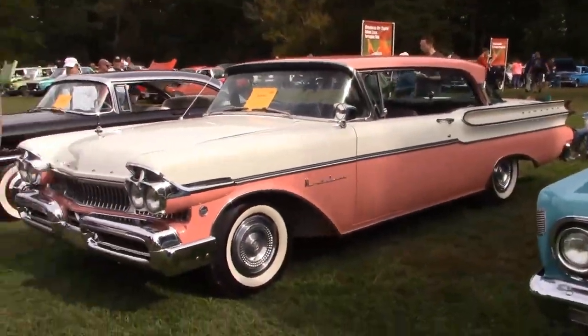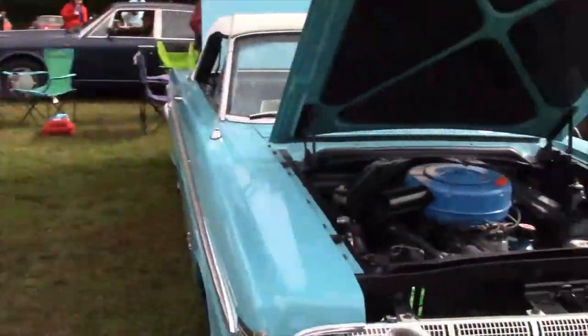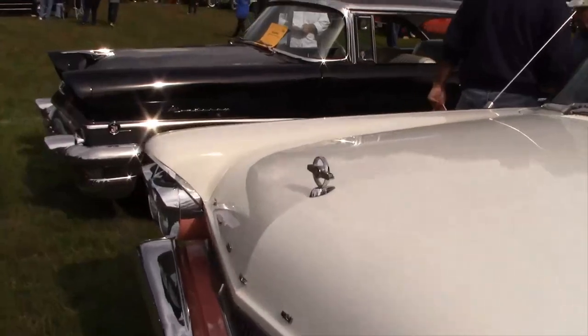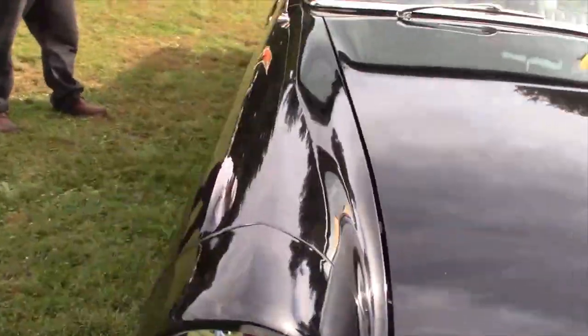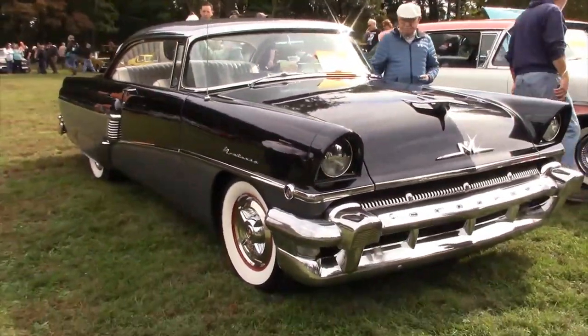Another color that you want your classic to be. This is basically the best two colors you can find in classic cars, in my opinion. Goes with Bentley. Monterey. Mercury Monterey, I guess. Yep, 1956. There you go. That's a cool looking car right there.